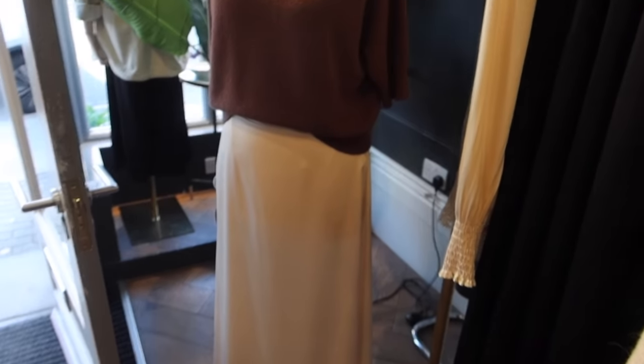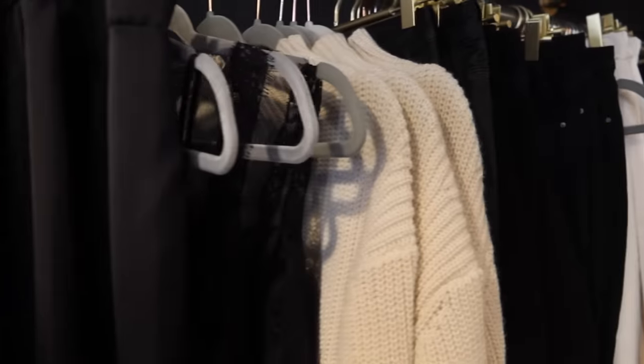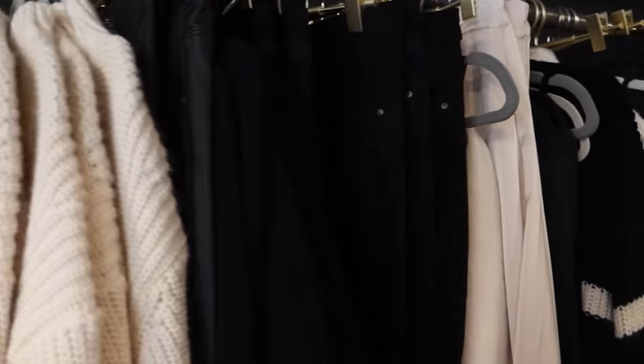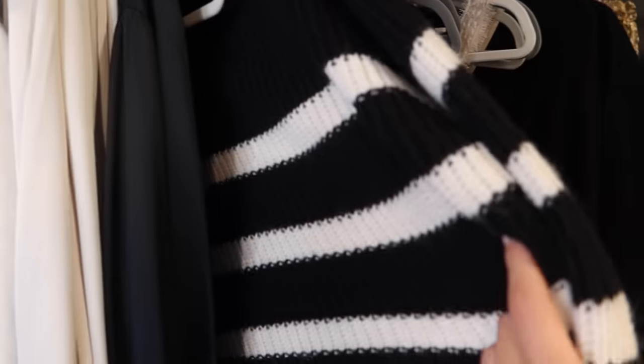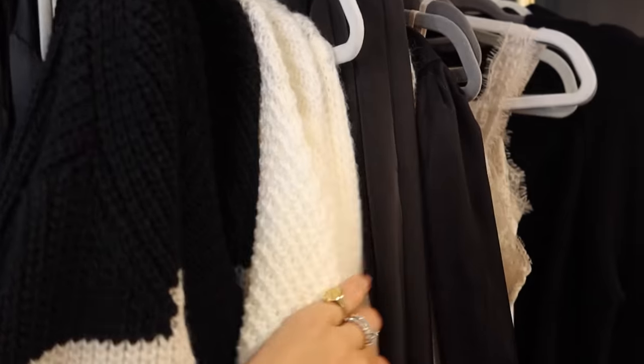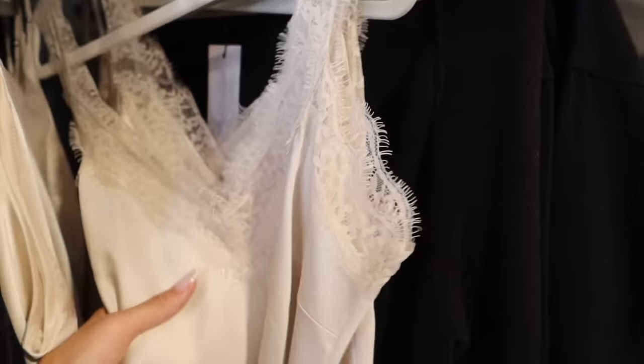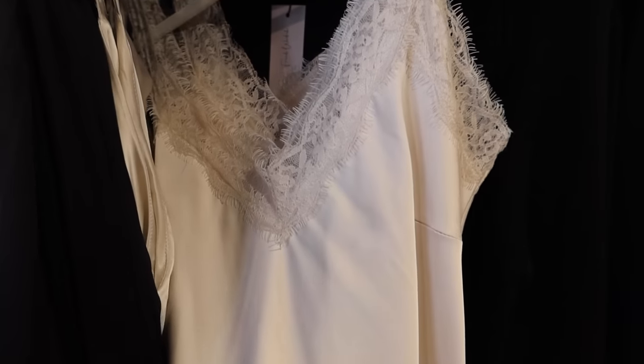I think that's beautiful. This side, they've gone with a little bit more of a monochrome. So they've got all the whites and the blacks. I love that. A traditional chunky knit with the white and the black detail. They've got some wide leg trousers. They've got silk skirts. A few more of these camisoles. That's a gorgeous, almost like oyster color.